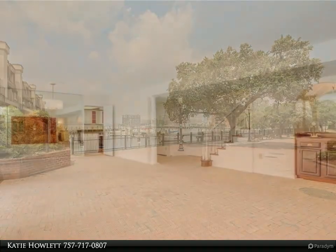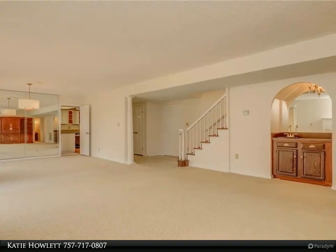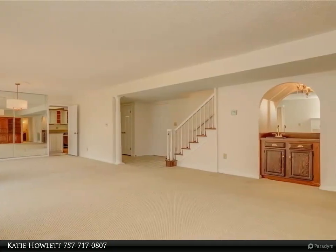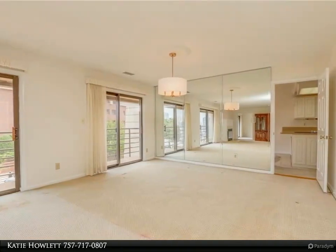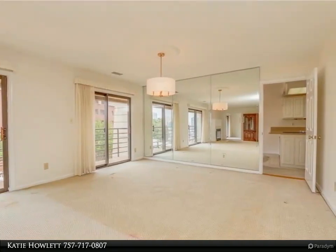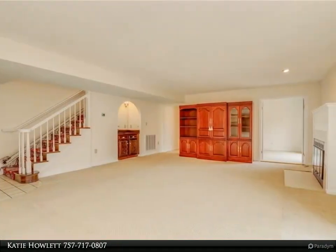The first floor includes an eat-in kitchen, massive living room and dining room combo with wood burning fireplace and wet bar, and first floor bedroom/library. The second floor boasts a massive primary suite with walk-in closet and ensuite bath and a second full bedroom with private bath.